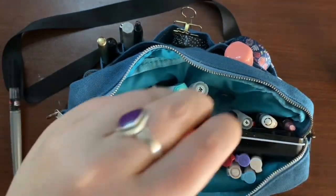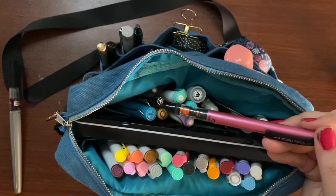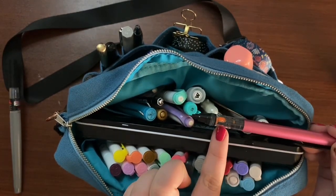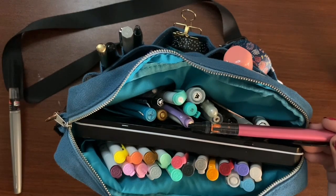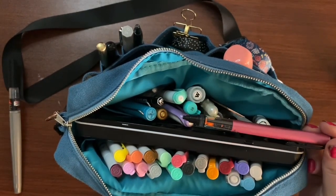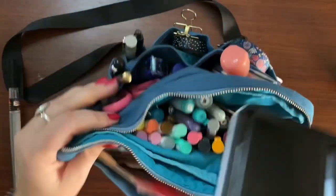I have a tiny ruler and then this pencil, which is a Uni Kuru Toga. The nice thing about this is that inside here, every time you pick the pencil up, it twists. So you don't get that slanted point, it doesn't get dull on you. So if you want to do really precise drawings or writing, then this is definitely the pencil for you.